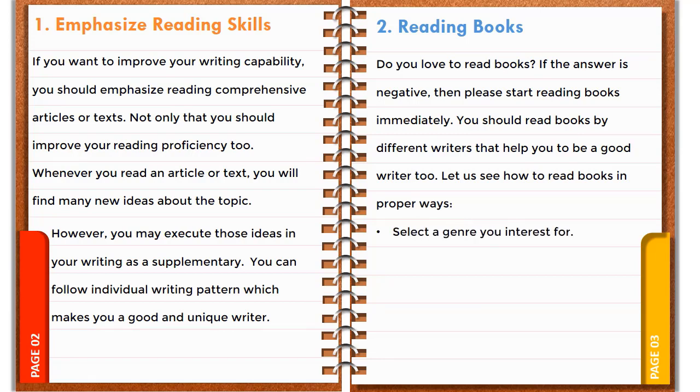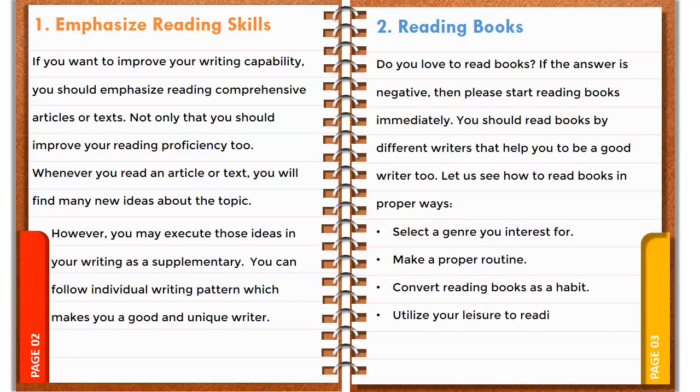Select a genre you are interested in. Make a proper routine. Convert reading books into a habit. Utilize your leisure time for reading. Choose some particular writers and try to resemble them.